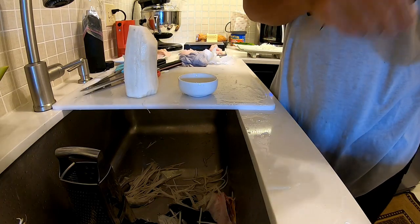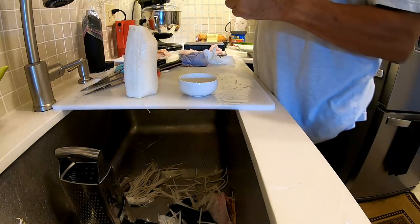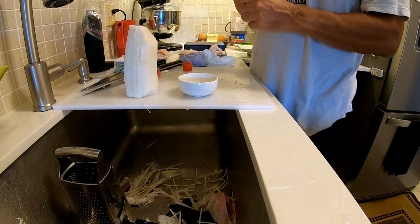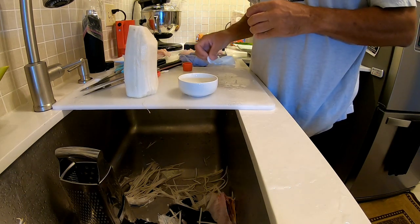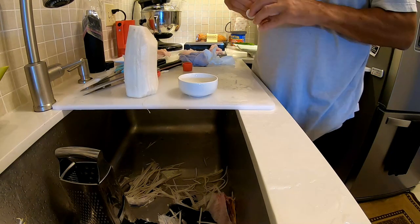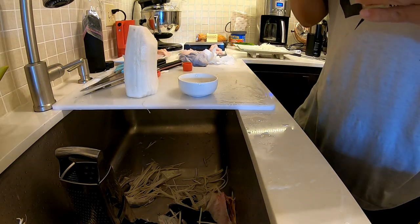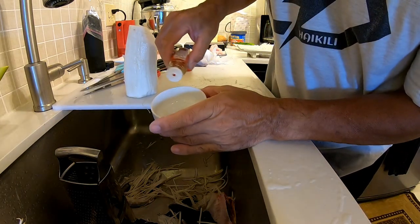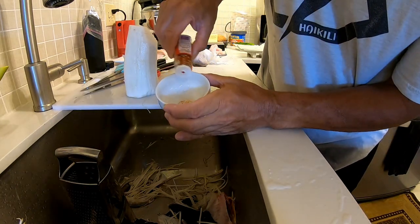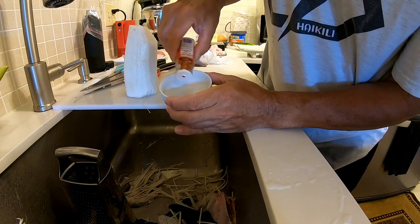Brand new. And you just basically want to, hold on, take the thing off, and you just want to pour it on a little bit, not too much, guys. There you go, kind of make it red.